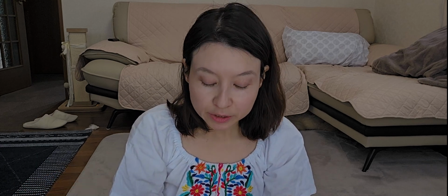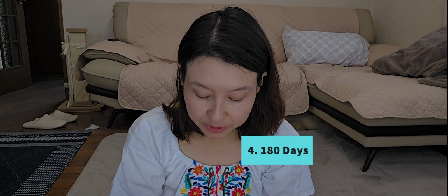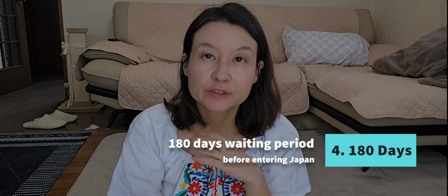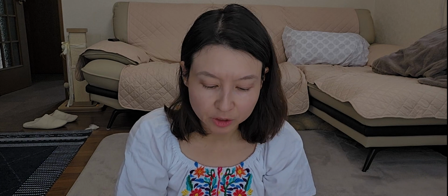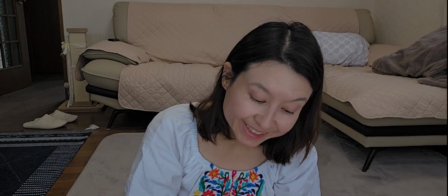We took them both the same day to get the FAVN test because we wanted them to do the quarantine together. And I say quarantine, but it just means they have to stay in Canada or where they live, right? It doesn't mean like they're actually, I don't even know where this word is coming from. It's actually called a waiting period, but we keep calling it quarantine for some reason. So they have to wait 180 days before they can enter Japan.